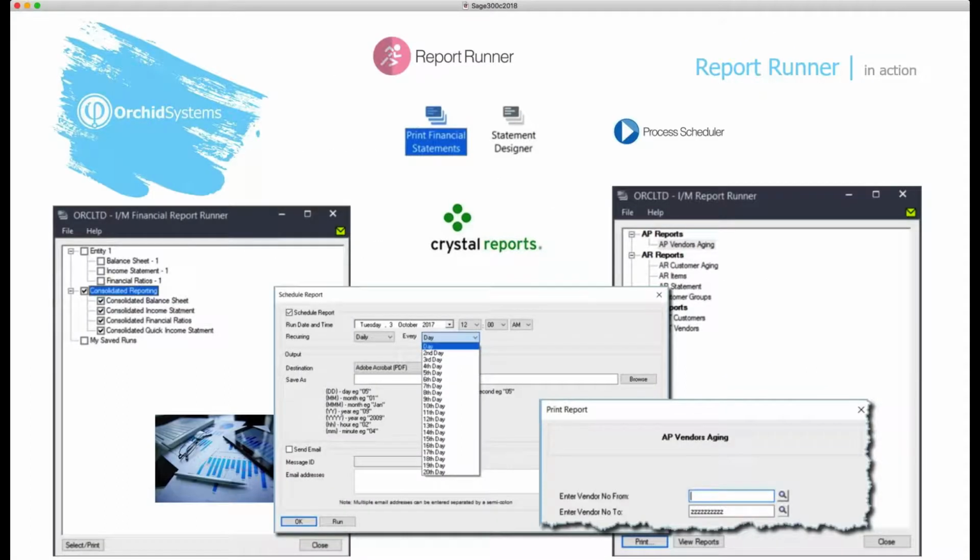A sample of what it looks like. On the left-hand side here, we've got Financial Report Runner, which groups different GL reports like your balance sheet and income statement for Division 1, followed by some consolidated reports. Then when I run them, I can select one or a group of them and run them all in one go and save them in my saved run with the parameters that are always used.